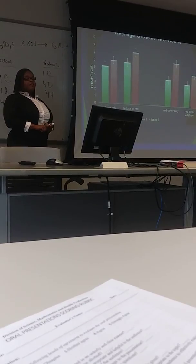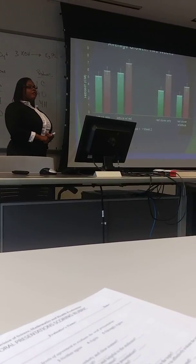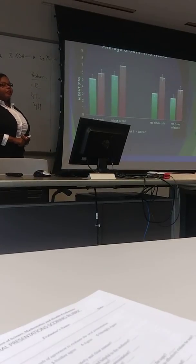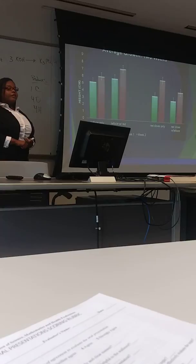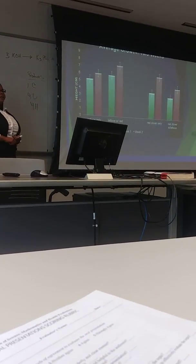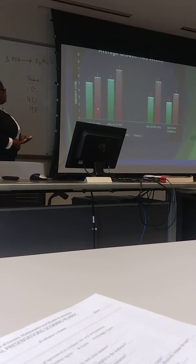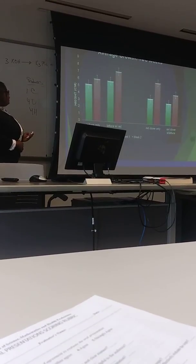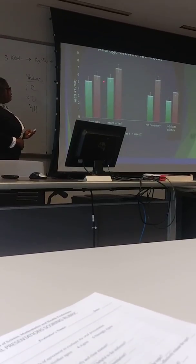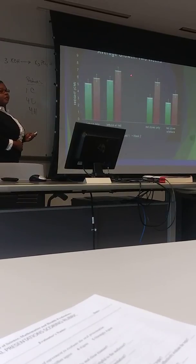So this chart is the average growth over a period of 2 weeks. It's showing exactly how red clover had an effect on the lettuce seeds. Week 1 is shown in green, and week 2 is shown in red. So we're going to start on the left-hand side of the chart. In week 1, lettuce alone was only at 5 centimeters, and the lettuce with red clover had already grown to about 6 centimeters.